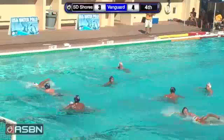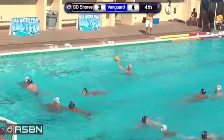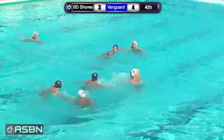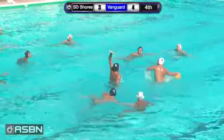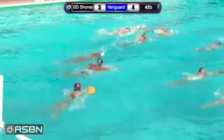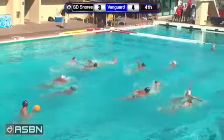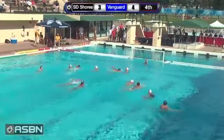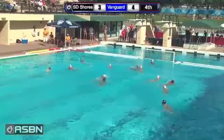4:18 to play in the match. 4-3. Shot coming. There it is. There's a save. Saunders has been a brick wall here. By my count, that's his 14th save of the ball game. Yeah, he has just been pretty unstoppable, allowing just 3 goals.